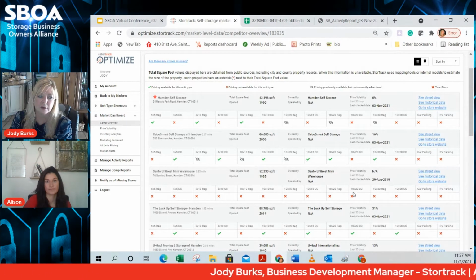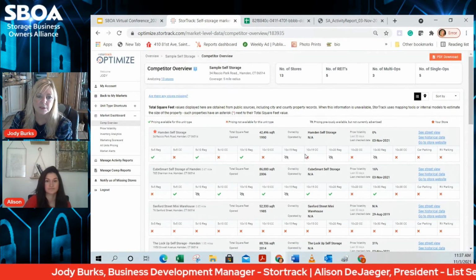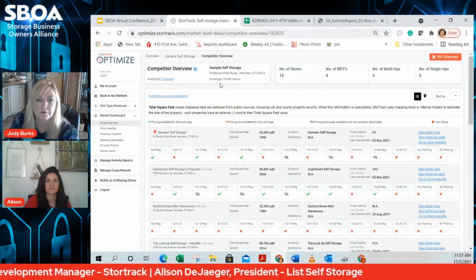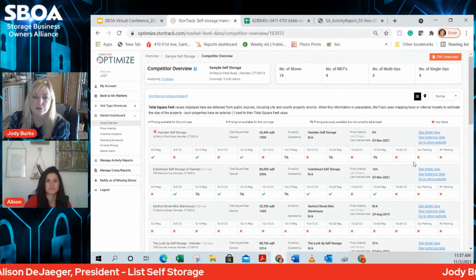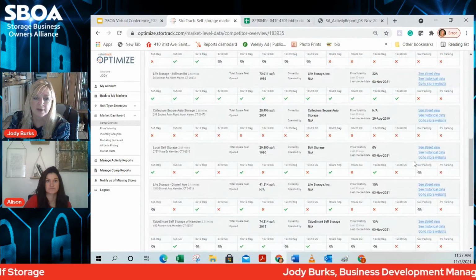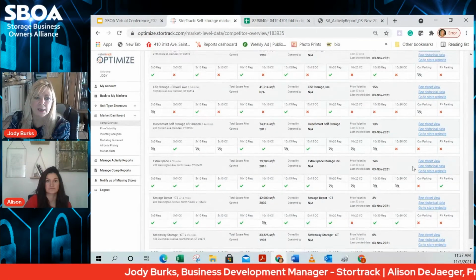This is really an overview. So you can look in your market and see how many competitors. In this example, we're at a 5-mile radius, and we have 13 competitors around a single store address. So right there, you can see this is a pretty competitive market, knowing that you've got that many competitors.